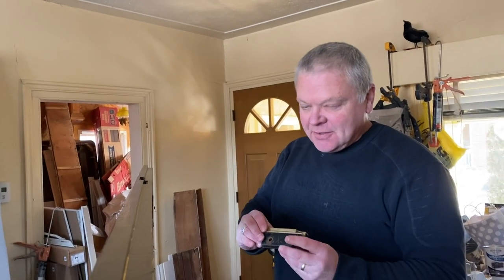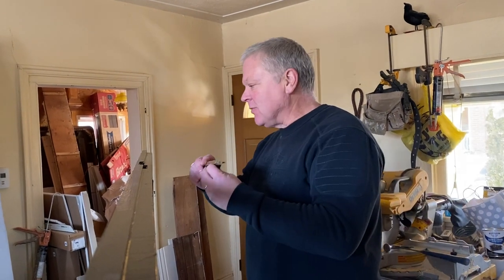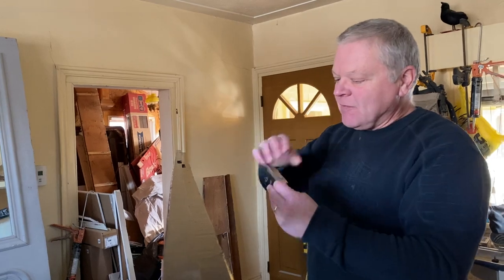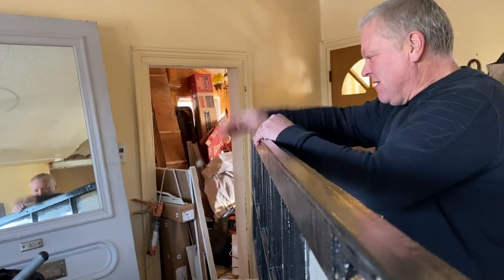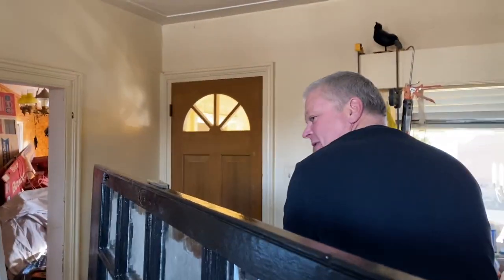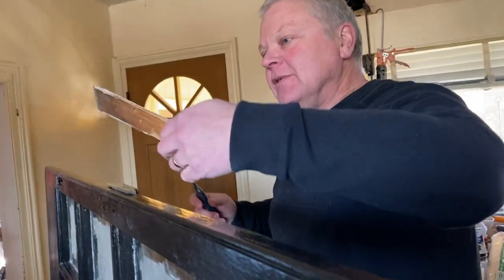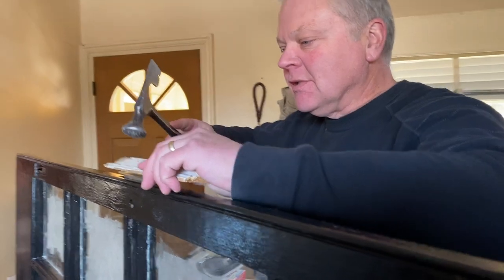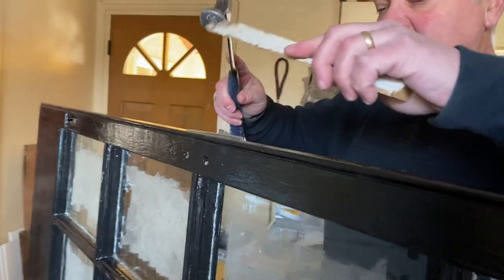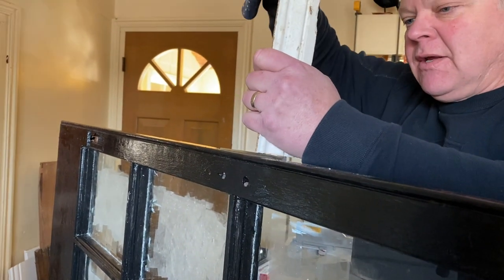So the door's painted now. Now we can reinstall our brass pieces that we shined back up on the buffing wheel. We're going to fix them back in there. We may have to tap it in because there's a little paint on there. I'll nice and gently put it back in. So it's seated back in.